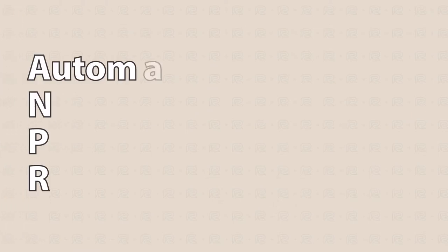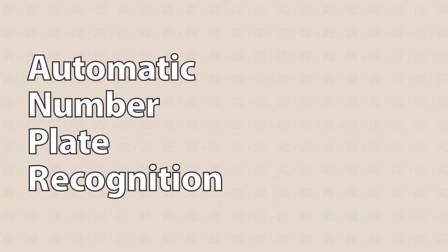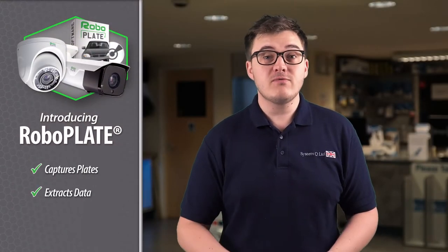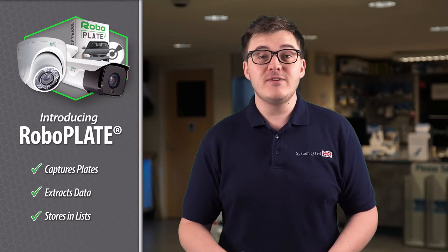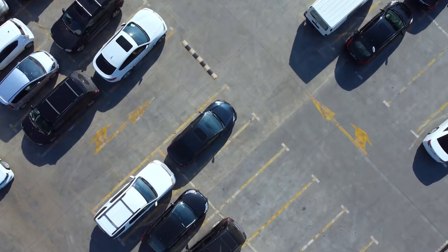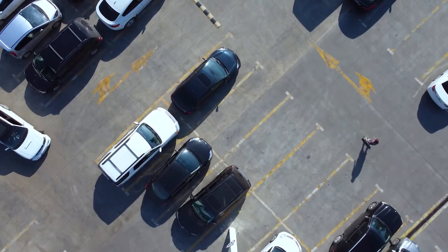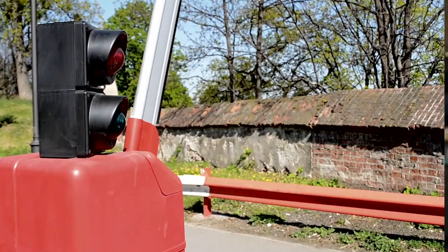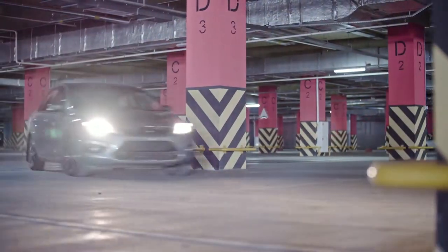ANPR, or Automatic Number Plate Recognition, is a description given to CCTV or to software that can extract vehicle registration data from video. You might know it as the technology behind most modern car parks, telling the exit barriers who to let out, clocking the time that vehicles spend on site, and so on. But with the right setup, ANPR can do so much more.